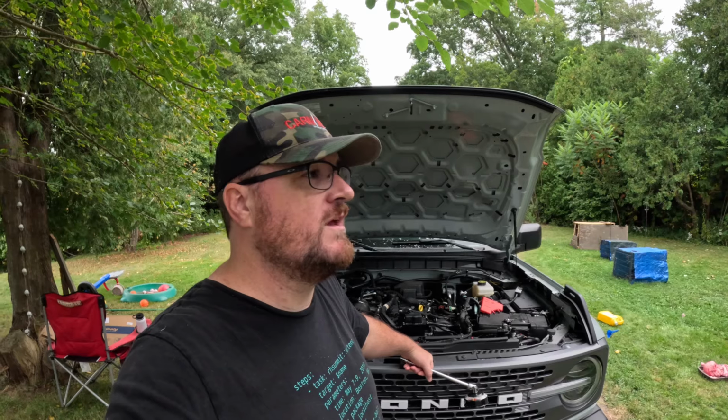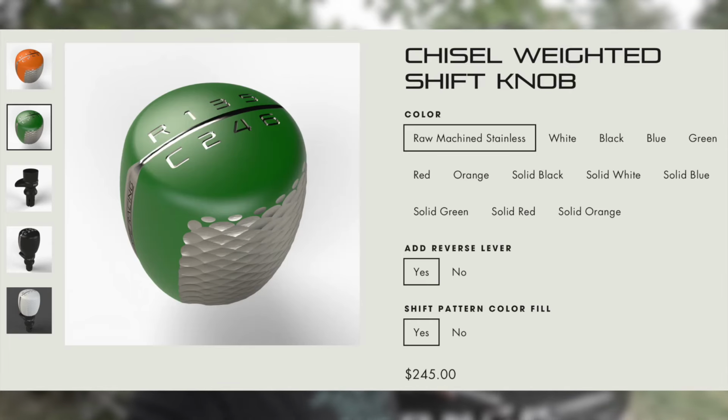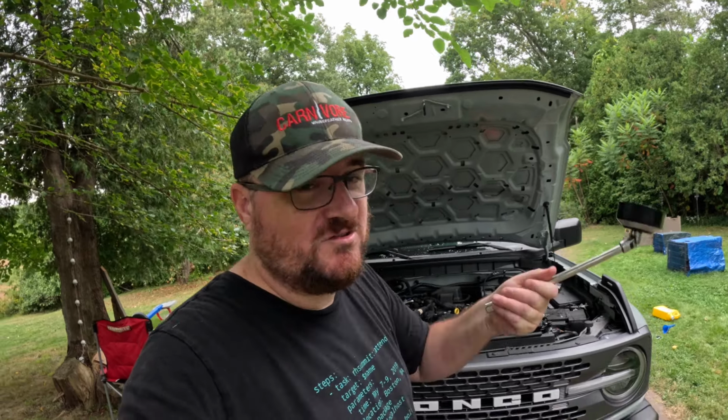So I have an order in with them. I placed an order in June for one of the chisel shift knobs. Looks great. I was expecting another 3+ month wait as usual, but there have been some signs recently that make it seem like I'm not ever going to get that product. I looked into it, and I'm pretty sure I'm not going to get that product. Let me show you what I found.